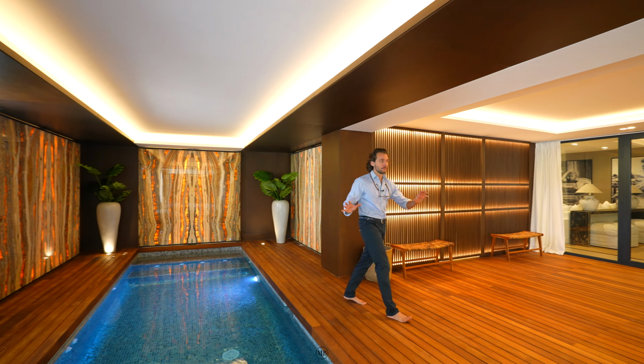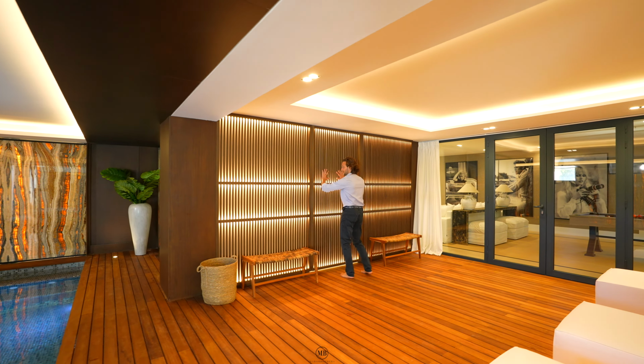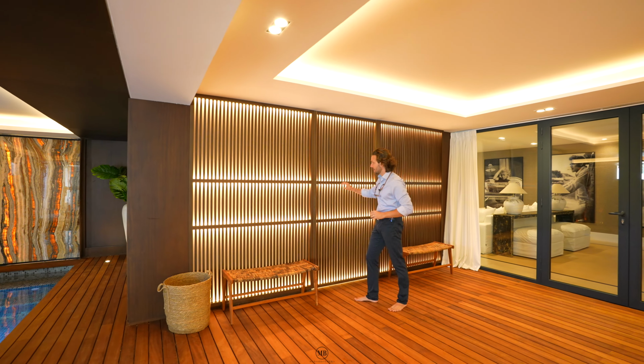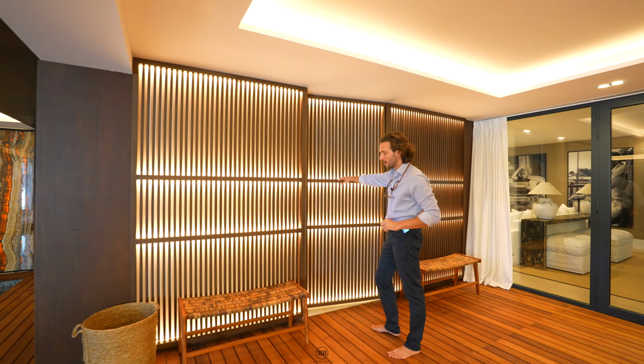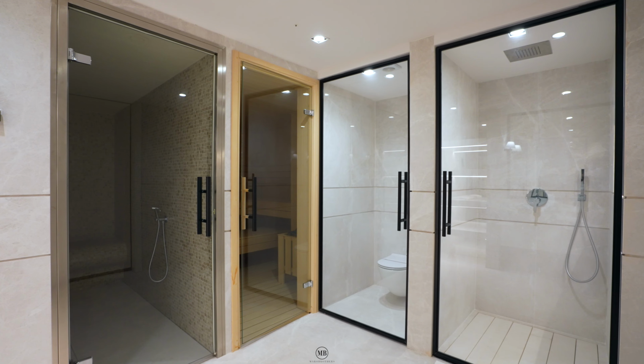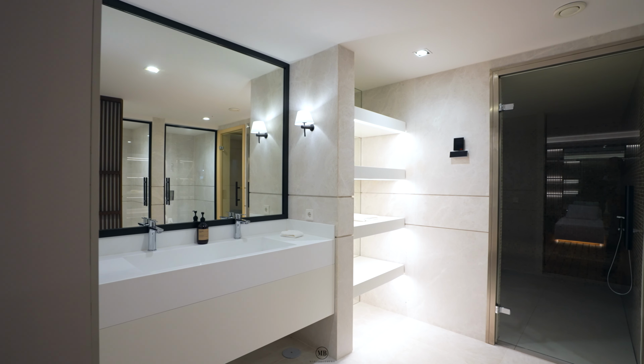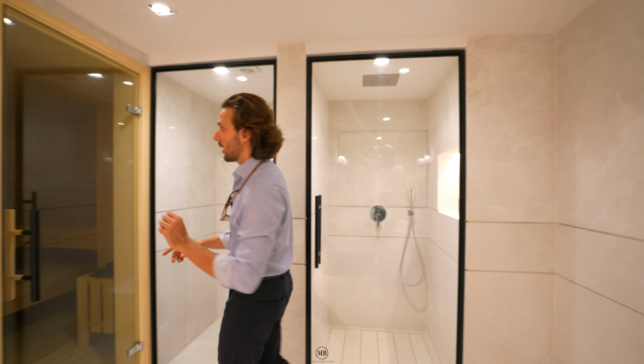But hey, that's not it, because we have lounge chairs here. Behind this, which you wouldn't even think there is anything, you just pop it open and we have an entire continuation of things. Let's look. Shower, toilet, sauna, Turkish bath. Perfect combination.